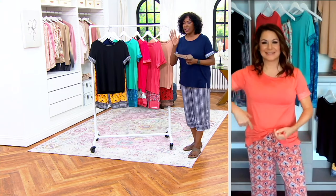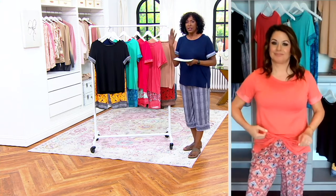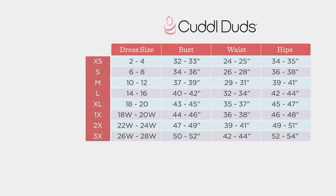So let me do this. I want to talk sizing, and then I'd love to go through the color choices one more time. So how do we find the perfect fit, Carrie? I look for my dress size personally. This is how I shop here at QVC and obviously with Cuddl Duds. So I'm in a small, I'm a dress size 6. But you know what? You're going to size up one if you're not sure. If you're brand new to Cuddl Duds today, we welcome you in. This is such a great set to get started. So really true to size.